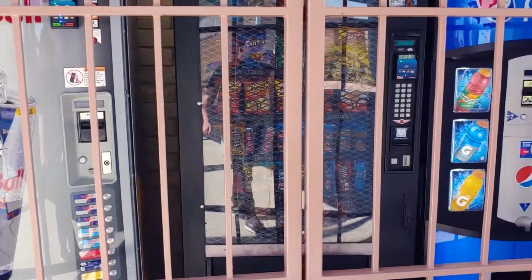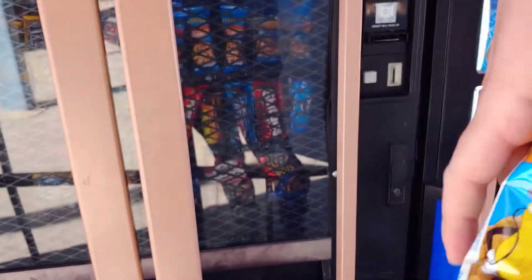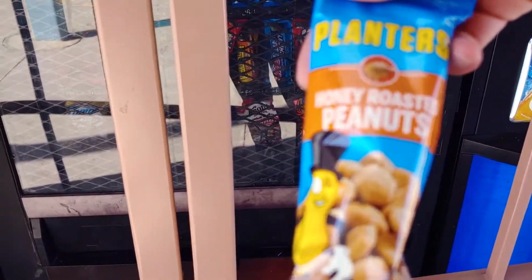There are actually 3 more vending machines as well. See, these are all chips, Pop-Tarts, kind of stuff. I'm gonna try some honey roasted peanuts. But it's a yellow and white truck with the tanker. There we go. Some leaves and stuff. Alright, honey roasted peanuts and water.